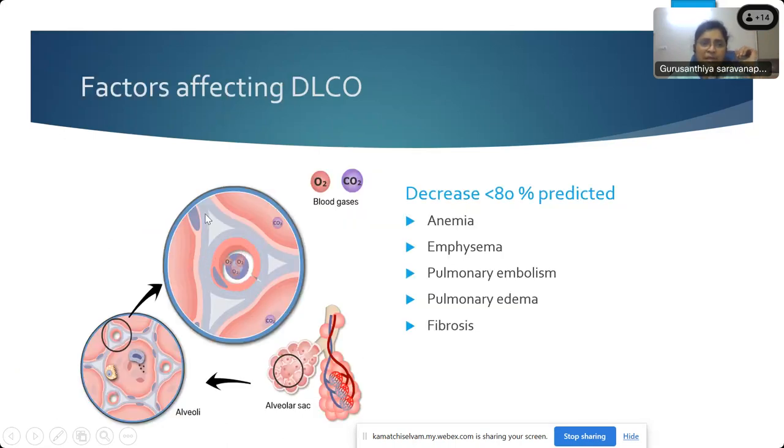So any factor which affects the pulmonary alveolar membrane, the pulmonary capillary membrane, the blood flow or the hemoglobin will affect the DLCO. That makes sense, right? If the hemoglobin itself is low, the normal is more than 80% of predicted DLCO. So if there is anemia, there is no hemoglobin, so obviously the diffusion is going to be decreased.